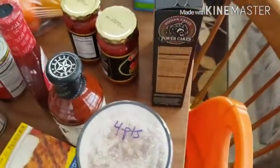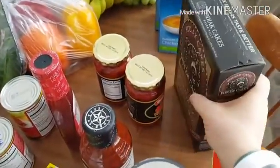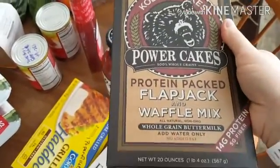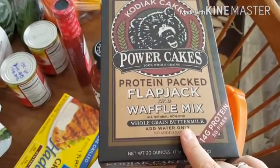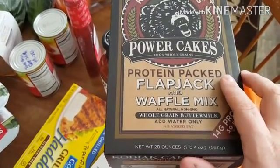And last but not least, I went on a search this morning. I didn't know if my store carried it or not, and I'm not a huge pancake fan, but I figured it'd be nice for a good Sunday morning breakfast with my husband and my kids. So I found the Kodiak, and I found the protein-packed one.